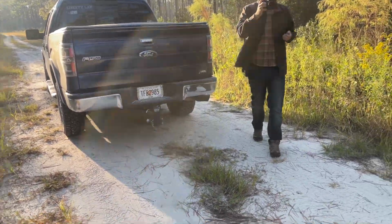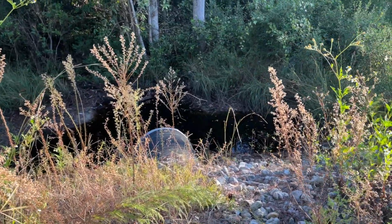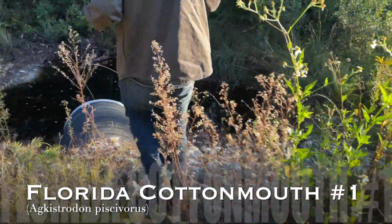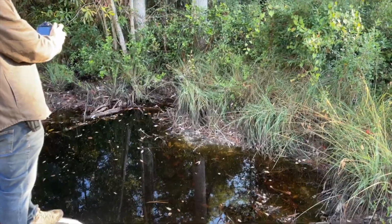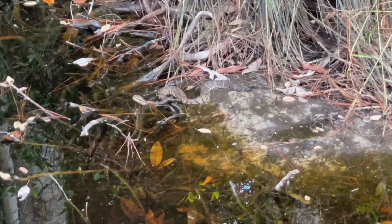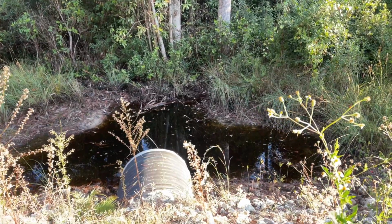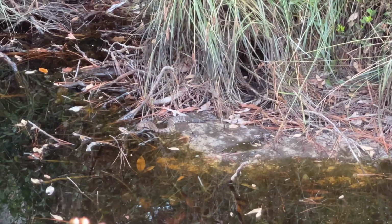We stopped so I could empty out my cooler. The water is driving me crazy. And I stopped at a pretty good spot because apparently Lucas spotted a cottonmouth over here in this ditch. Really, really cool. First snake of the day. He's gonna try to get some shots with his phone. I'll just zoom in for you guys to see him. So we got a couple photos of that snake. Where is he at? He's over there. There he is. And now we're gonna keep on moving.